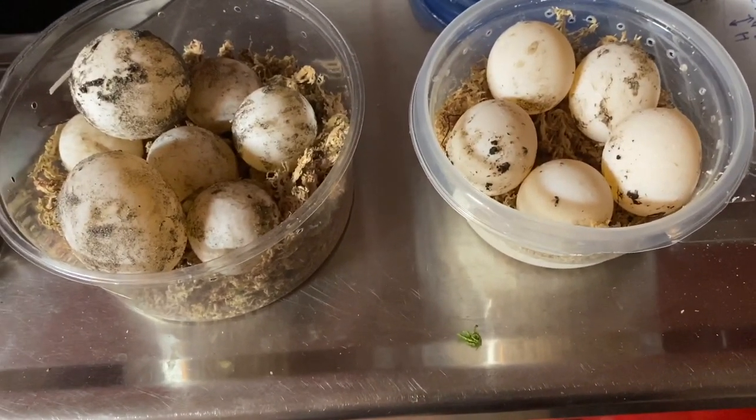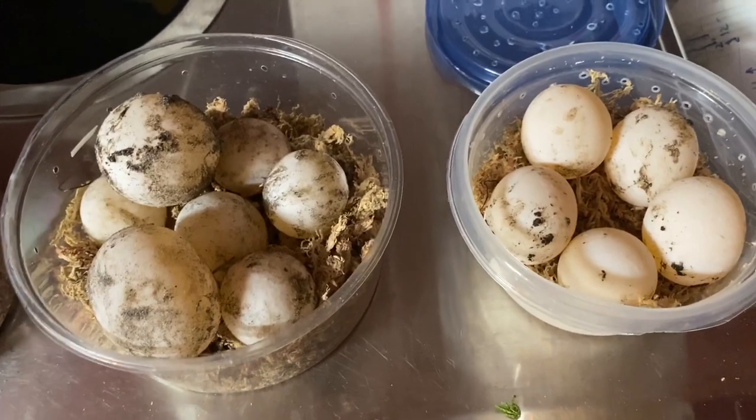I'm super excited. I'm going to get these cleaned up and dated and get them in the incubator and have some hatchlings soon.